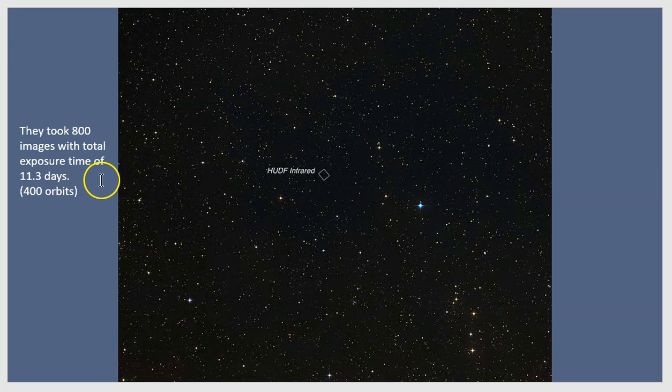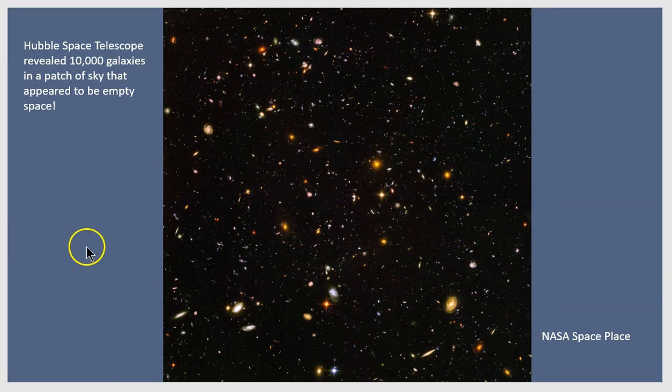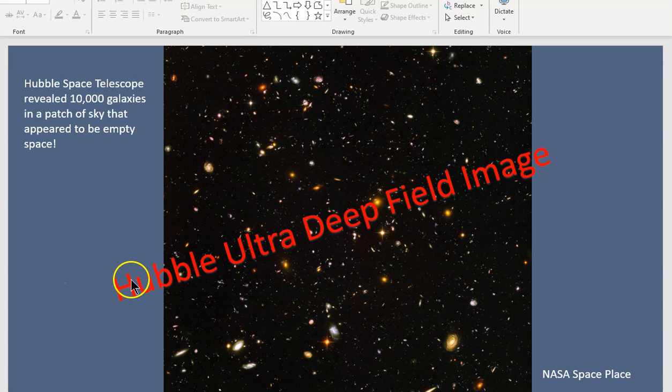They took 800 images with a total exposure time of over 11 days and required 400 orbits of the Hubble telescope. And this is what they saw. In that tiny little region of empty space, they found 10,000 galaxies. This image is called the Hubble Ultra Deep Field Image.